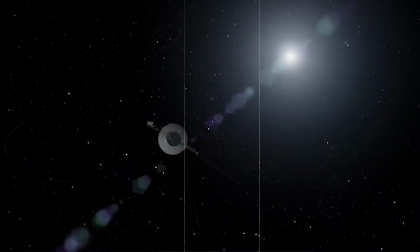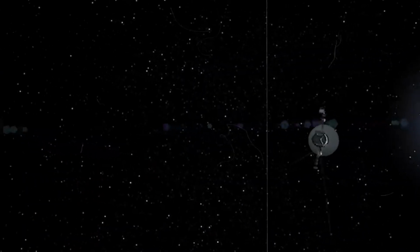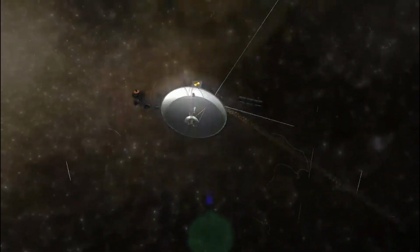After that, the Voyager interstellar mission was launched with the aim of exploring beyond the outer boundaries of the Sun's influence. Remarkably, even after nearly 45 years, NASA continues to receive commands and transmit valuable data back to Earth's deep space network, making Voyager the longest-running mission in space exploration history.